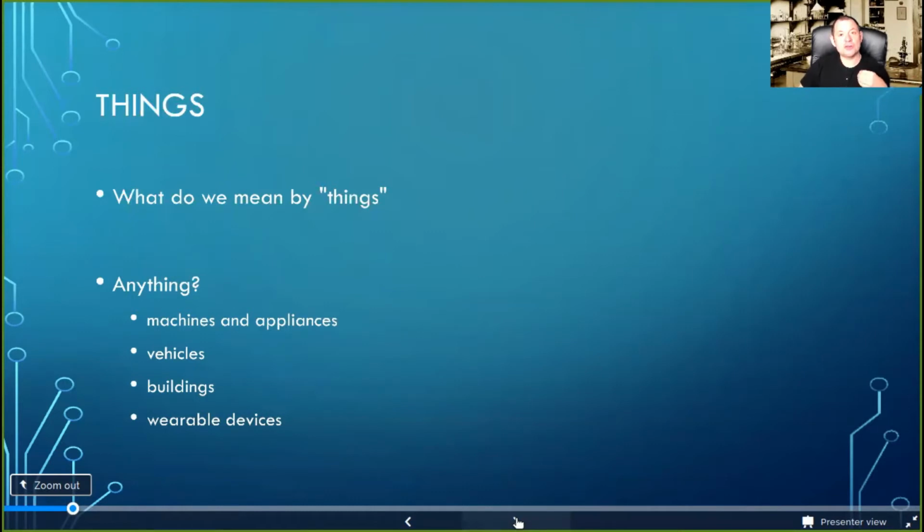But this could also be the heating system. You don't need the house to be heated up when you're not in it. So perhaps when your device detects that you're about half an hour away from home, that's when a signal is sent from your device to your home heating system, and the heating can be switched on. Perhaps as you arrive at the front door, the lights come on. All of these things are things. One thing talking to another thing.